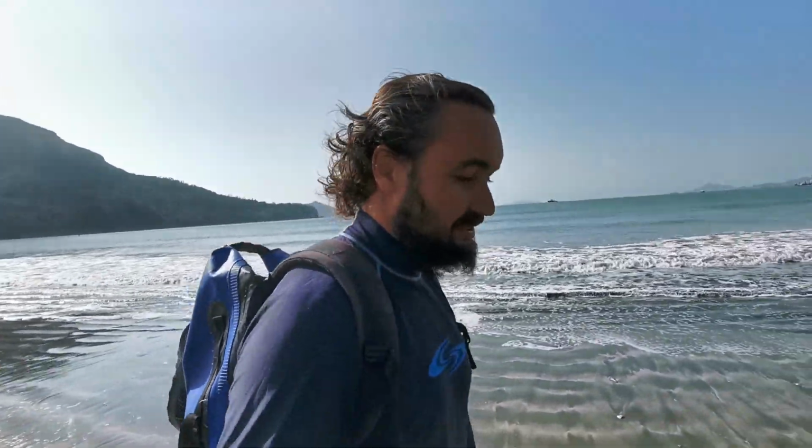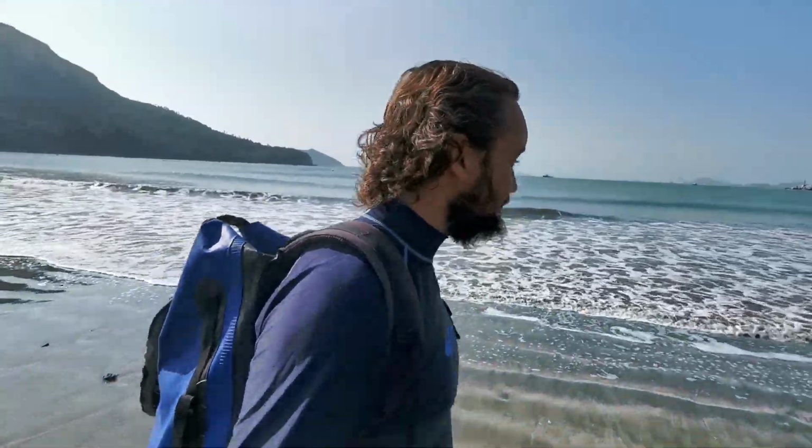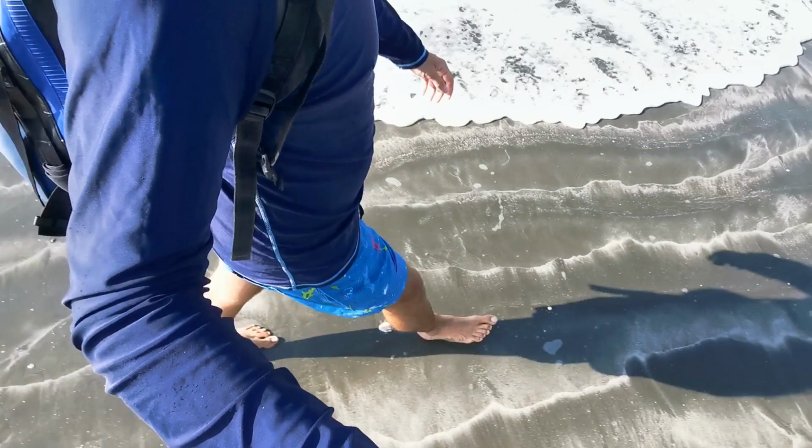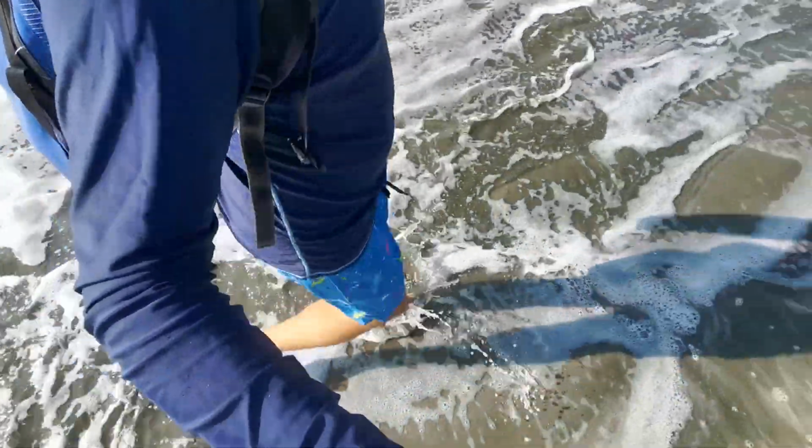All this walking is making my feet hot, so I'm going to go and paddle my feet in the sea. To paddle your feet means to get your feet in the water and a little bit wet. Oh, that is lovely. Nice and refreshing for my feet.